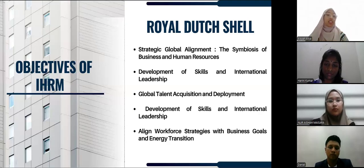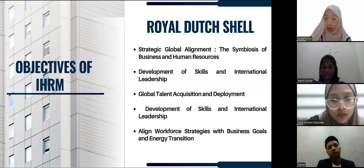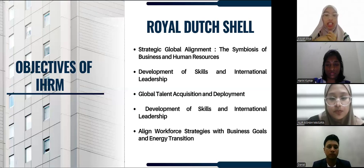For the third objective, development of skills and international leadership. A major goal of international human resource management is to nurture globally capable leaders and skilled professionals who can thrive in complex international business settings. Shell adopts a strategic approach that includes internal development programs, international training schemes, and global rotations to immerse employees in various culture and regulatory environments. In Malaysia, Shell supports leadership readiness by offering structured learning pathways and career growth resources, enabling employees to transition smoothly into global leadership roles.